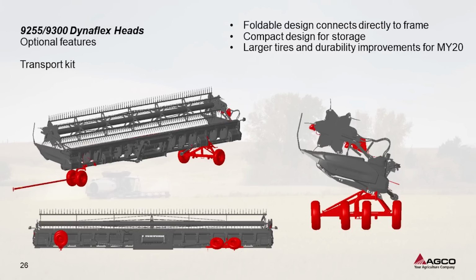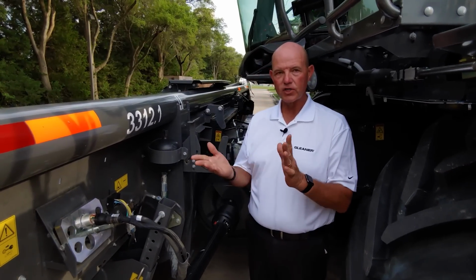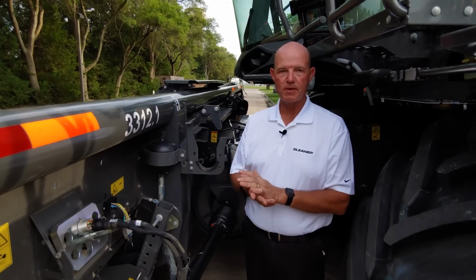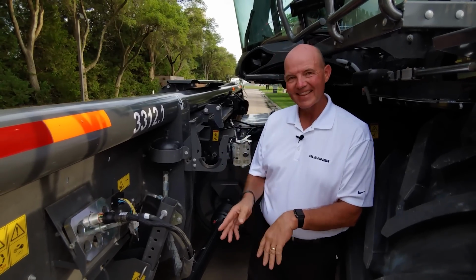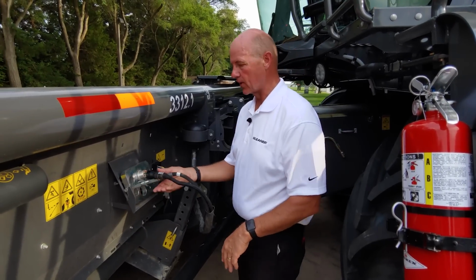Now here we are on the 3300 series corn head walk around. We're going to show you some tips and tricks and adjustments to be made to the corn head. Just like the 9300, we have the single point hookup here on the 3300 corn head.